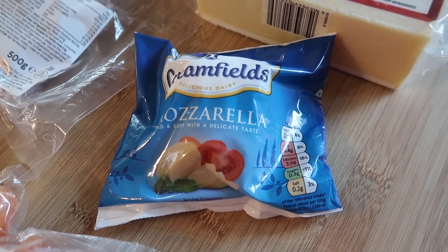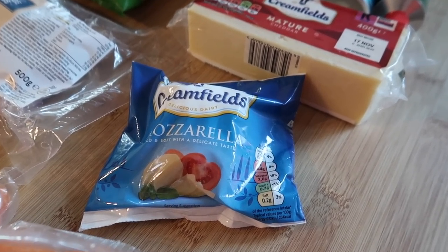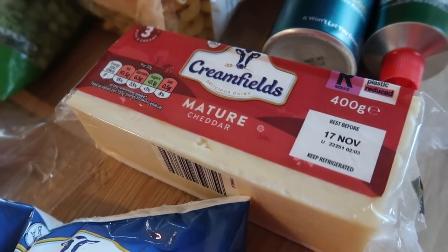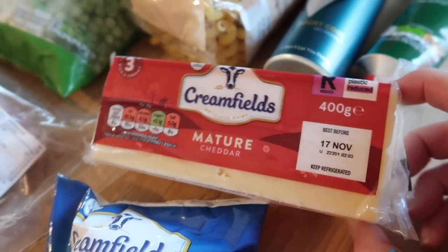I actually picked up a bag of grated mozzarella. It just worked out so expensive to buy it like that, so I thought, oh well, I'll just chop some up and it will do the same job. I got the Creamfield Mature Cheddar. This is £2.39 for 400 grams.